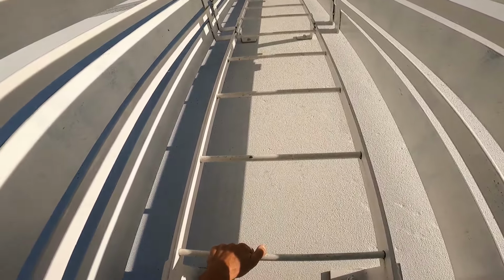That's a little bit of a long climb here up the almost completely enclosed cage around this ladder. Oops.